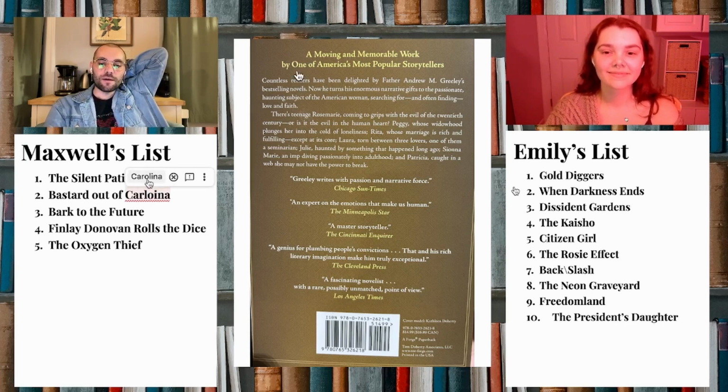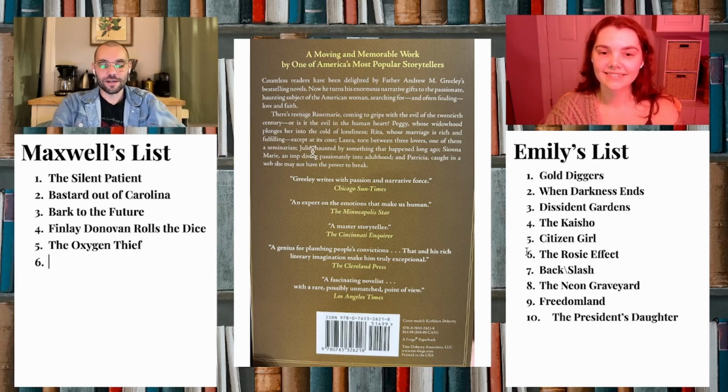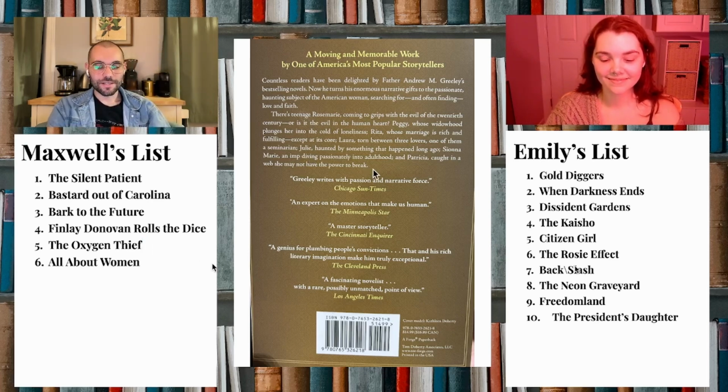I would probably pick The Oxygen Thief before I picked this one, just because of the cover, the pure, actual, crazy, insane, weird cover. So I'm gonna put All About Women last right now. I don't think that I would find much in there entertaining, even as far as being a bad book, you know.